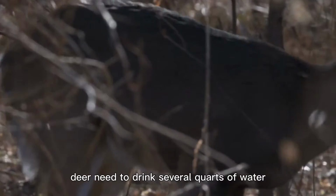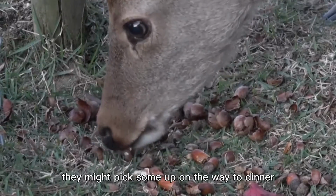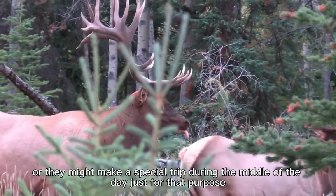Every day, deer need to drink several quarts of water. If it's extremely hot and dry, they might pick some up on the way to dinner, or they might make a special trip during the middle of the day just for that purpose.